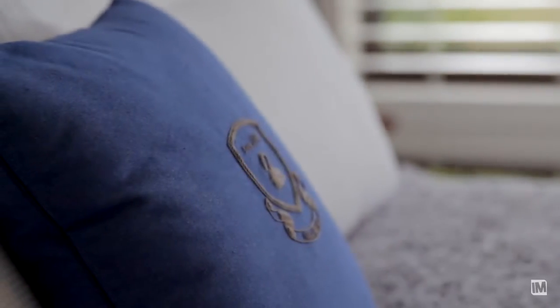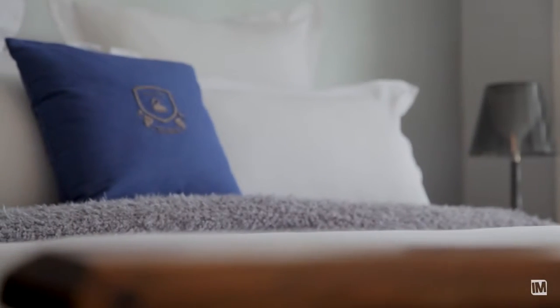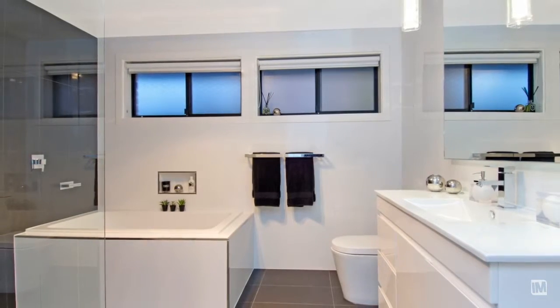So the home features three double bedrooms, all with built-in wardrobes. So you've got a large master at the front of the house through to two other bedrooms at the back, along with a fully renovated bathroom.